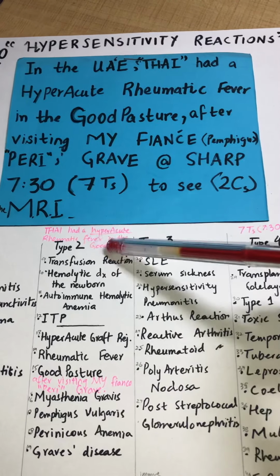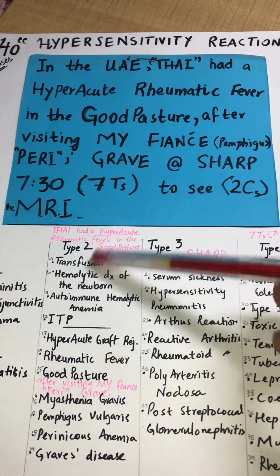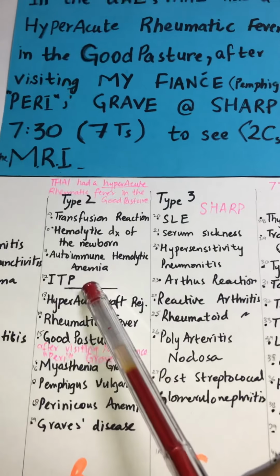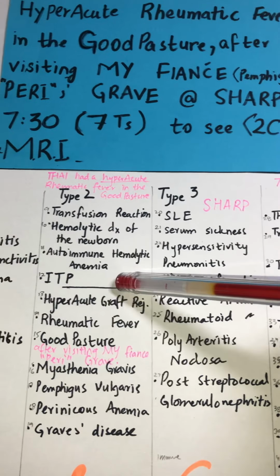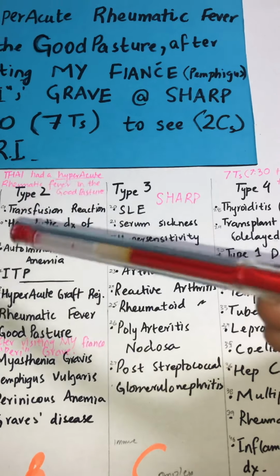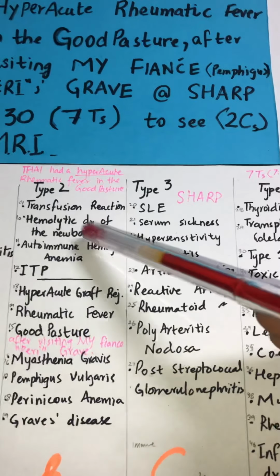And then type 2 hypersensitivity reaction occurs in these diseases, and they are transfusion reaction, hemolytic disease of the newborn, autoimmune hemolytic anemia, and ITP. In the first four diseases, blood is involved. So antibody binds to these cells and leads to phagocytosis, classic complement activation, or natural killer cell activation, and this happens by IgG or IgM.